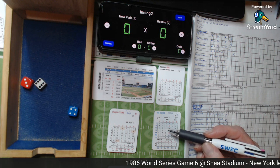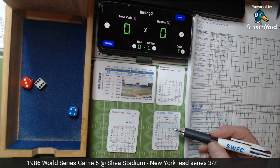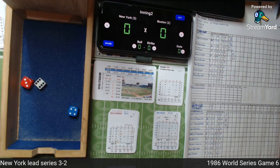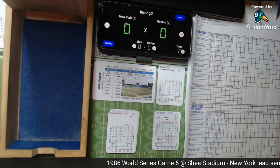Grounded out, pitcher to first. It's an injury, so we're not playing injuries, so it doesn't matter. So pitcher to first. Ojeda sends the ball over to Keith Hernandez, and it's 2 away at the top of the second.